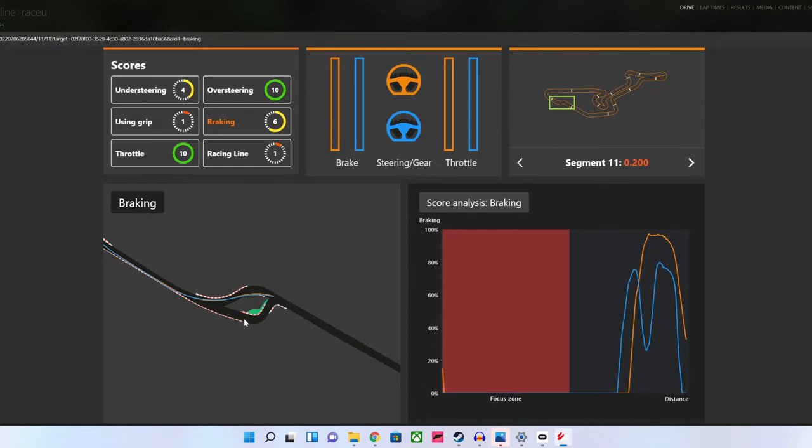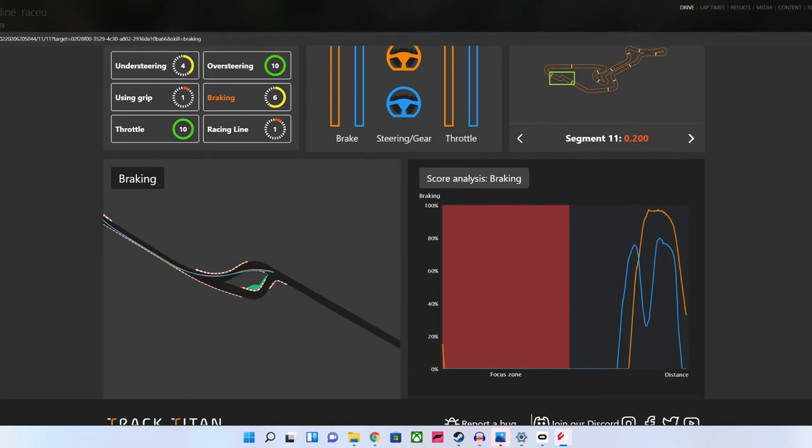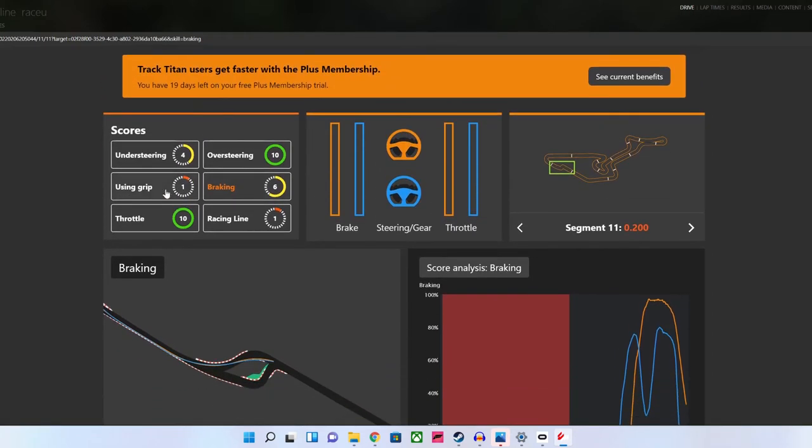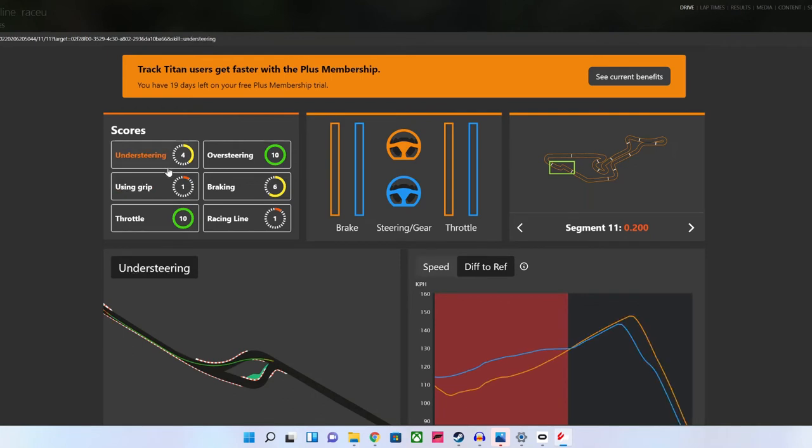Clicking on braking, it's actually going to show the braking then for the final corner. And you can just see that I braked too late. So when I say use the grid reference as your braking marker for that corner, I mean the first one you see on the left hand side. You want to be using that as your reference point, not the second one like I did on this lap. So I did do a good job with braking though. Got up to 100% braking and then got off the brake smoothly as well. But it was all just a bit too late.